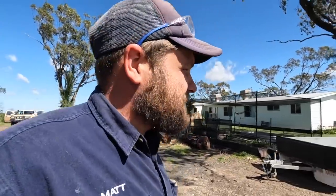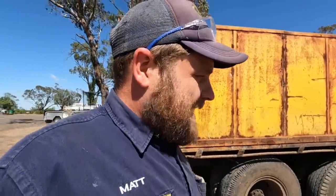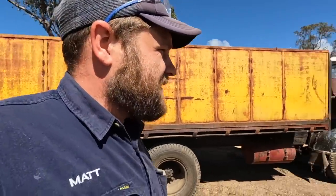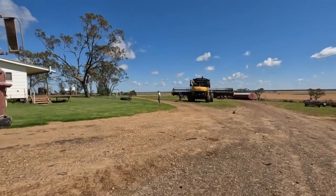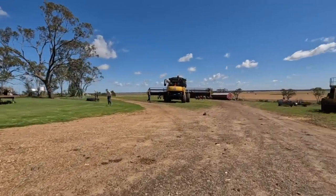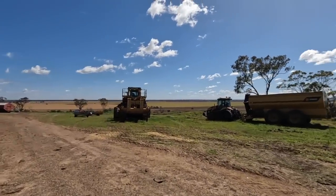Both headers pretty well ready to go. Yeah, there was a bit of running around, so I didn't film all of it, but you get the gist. It was just blowing down, greasing, doing all the boring stuff. Josiah was doing the other header a bit. A couple of little things to fix, but yeah. Header number one there is just about ready to go, and header number two is down somewhere down there.